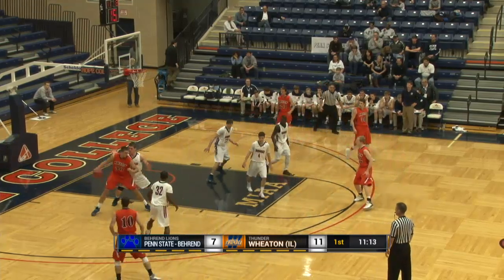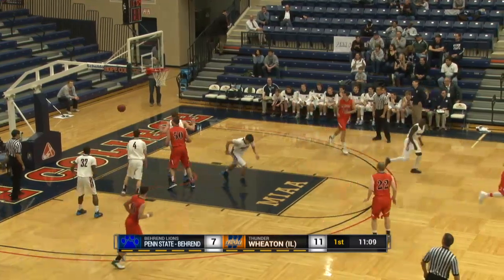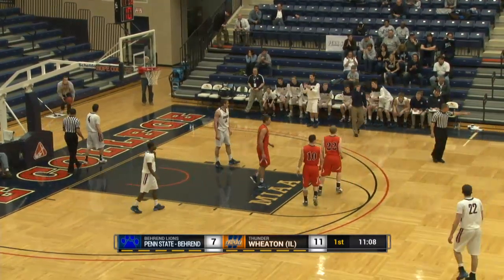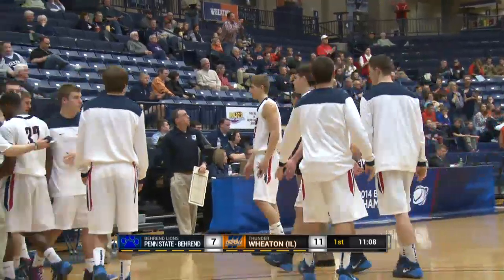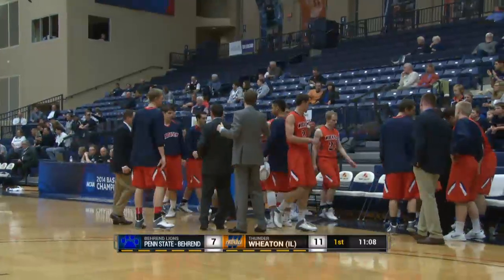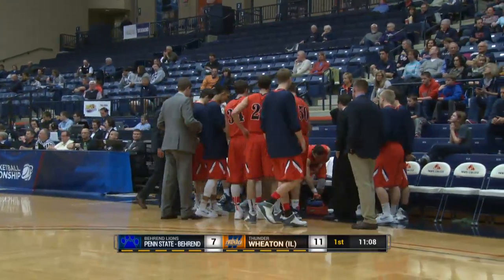DeMoss finds Haynes. Haynes is going to back down. Here we go again. A good spin move is blocked by Hackett. Might have been touched by him last too. See, that's just a fun matchup down there. Haynes got him earlier, but Hackett doesn't back down, gets a block shot on the big 6'6" body of Nate Haynes. And again, something to watch for tonight. We have a 4-point Wheaton lead with 11:08 to play here in the first half.